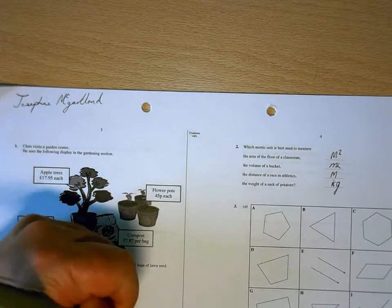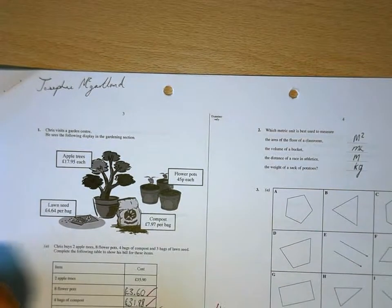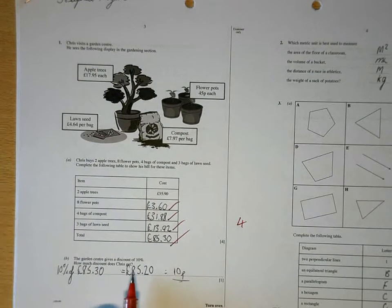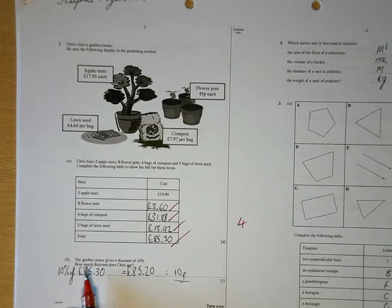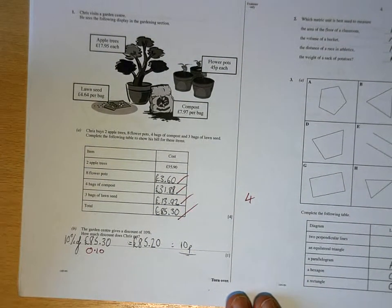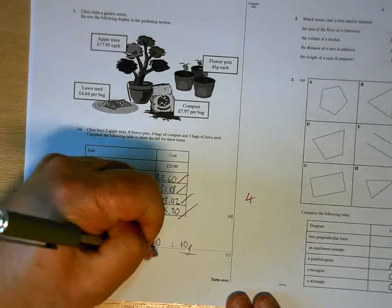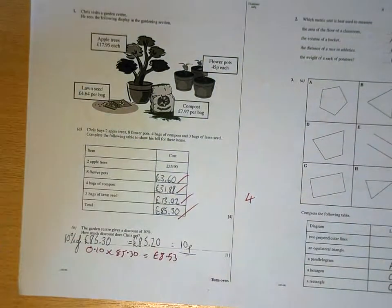Correct. 4 marks for that. 10% of £85.30 is not £85.20. What you've just done is taken 10 pence off, not 10%. In order to work out 10% of £85.30, you would write 10% as a decimal, like 10 pence written in pounds, and multiply it by £85.30. That will give you £8.53, which is what we're looking for.